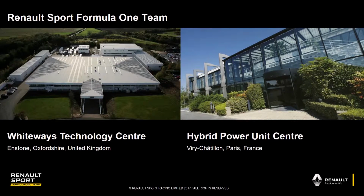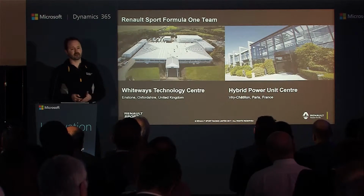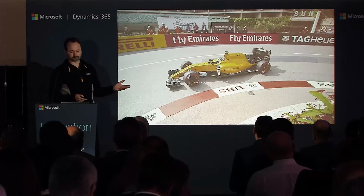As a company, we're spread across 2 sites. The one on the right-hand side there is just outside Paris, and this is where we design and manufacture the engine and all the associated systems, so the turbo, the energy recovery systems, and the exhaust. The site on the left there is in Oxfordshire, and this is where we design and manufacture everything else, so the chassis, all of the aero package that goes with the car, suspension and braking systems. Across both sites, there's a total of about 1,000 staff, and our output each year is 2 of these.